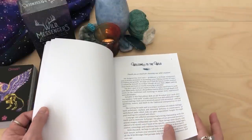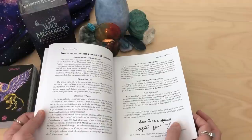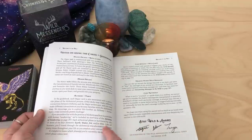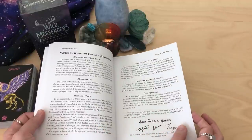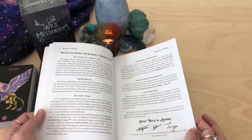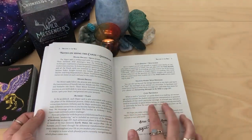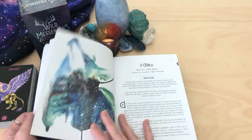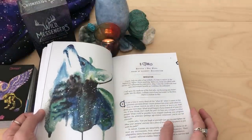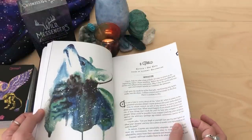Okay, so welcome to the wild. The notes on the cards and guidebook. Minor Arcana, Alchemy, and Tarot. So we have a little bit about the elements. Lots of spreads. Hearing other wild messages. Card reversals. They do it like me, the upside down or shadow, even though I pull things upright. So we have all of this color. I'm not going to flip through all of it, but I just want to show you how beautifully designed this book is. Invocation.